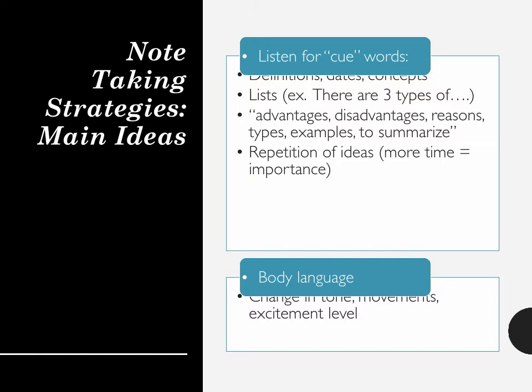Types, examples to summarize. Pay attention for repetition of ideas. So the more time spent on something, the more important it is. So if a professor says like 3 times one thing, obviously that's important. You need to make sure that you've captured that information.